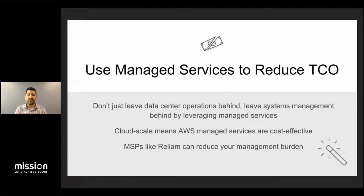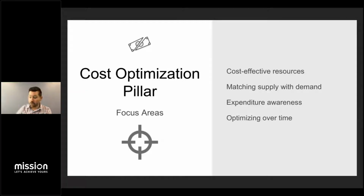We're going to focus on creating value for our customers. That's not our core competency. So that's another key design principle here for cost optimization: try to unburden yourself of as many things that are outside your core competency as possible, adopt managed services, and really drive value for your customers. So those were the design principles, the 5 design principles. And now we're going to dive into the focus areas.